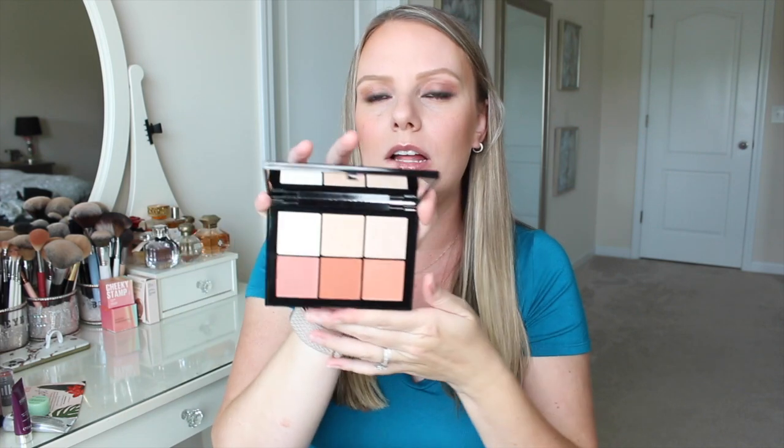Ooh, that's really pretty. You know, it's giving me like NARS vibes when I open it. I just feel like this is a product NARS would have. The blushes are really pretty colors. This one is pretty dark here in the middle, but I love this pink here. And then the highlighters, there's like an icy, like a more opal color. So you got a good variety of colors there.